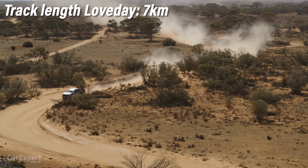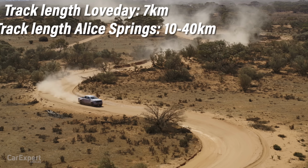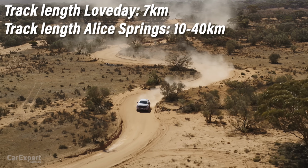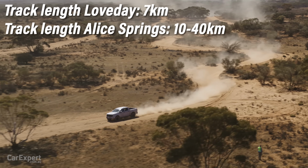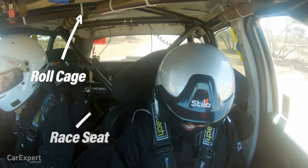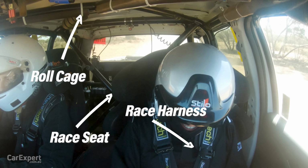And to put some of these numbers into context, the track at Loveday was about 7 kilometers long. The track at the Alice Springs Buggy Club varies between 10 and 40 kilometers long, depending on the configuration they run. Both of these test cars, which basically were stripped out internally, had a roll cage added, seats, and also a race harness, they had 16,000 Ks on them.